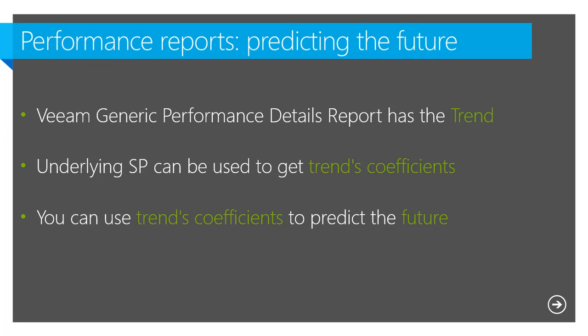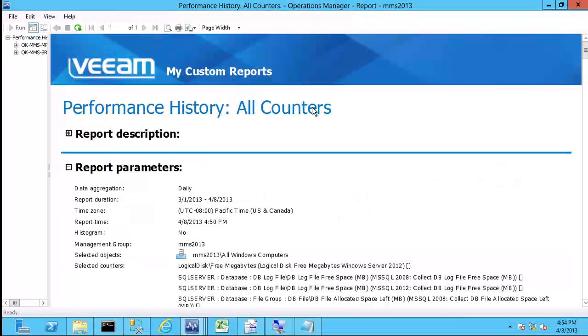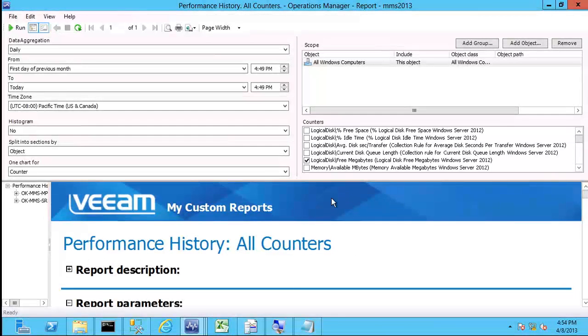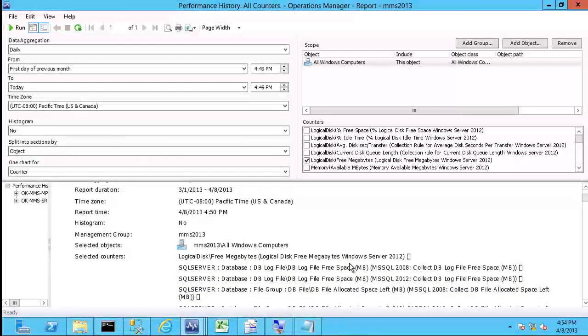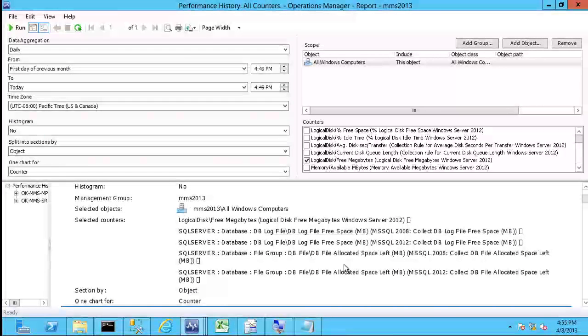How can we propagate it to the future? Well, the answer is simple. Let me show you. I'm getting back to my performance report. Just some parameters here. I have 3 megabytes. Okay, do I need to predict 3 megabytes? Yes, I need. What else do I have? Let's take a look. What metrics did I use? Log file free space. Do I need to predict log file free space? Well, probably yes. And database file allocated space left in megabytes. Well, I'm okay with that.